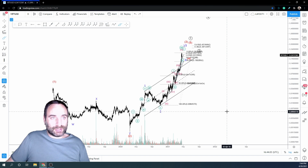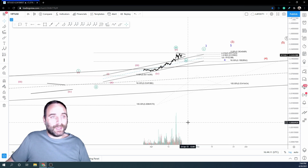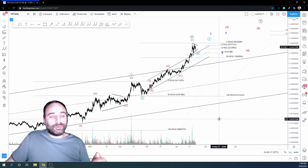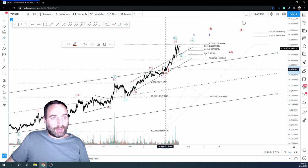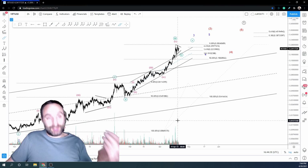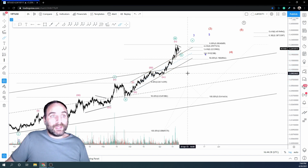So let's go a little bit closer now to identify some scenarios over here and some market structures. What I want to really highlight here today is that we're trending above the long-term regression channel since we broke it at around 10 cents, but we also trend above the 2 times lower degree minute degree channel as well. As you can see, the channel is over here, which makes us particularly bullish.